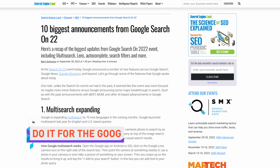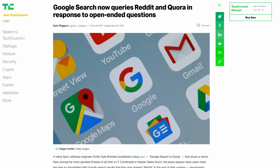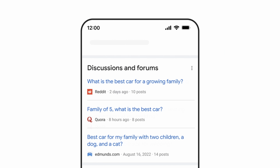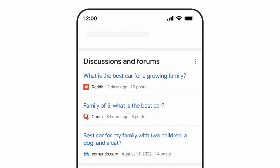Google also had an event today to talk about search because none of these tech giants care about making my job easier. The biggest new things were a system to alert you when your personal information is found in a search and request its removal in just a few clicks, great news in the era of doxing, and a new tool to specifically search for results from forums and discussion sites. God bless every random poster that asked my question online before I did. We see a lot of people putting Reddit at the end of their search.